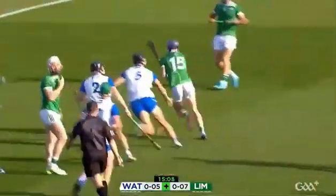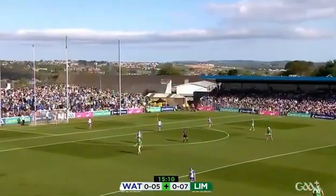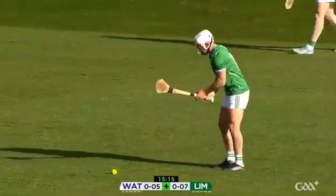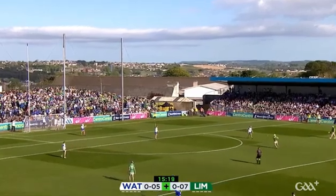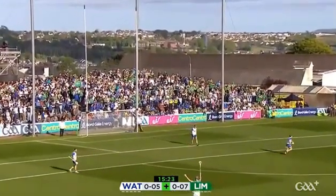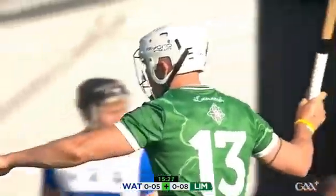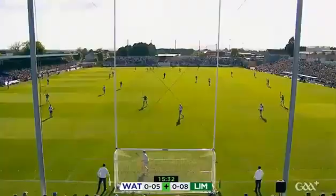Well, here we can see again, Mark Fitzgerald caught David Reidy. That's why he got the yellow, and I think for some dissent. Ball brought forward and a chance for Aaron Gillane to open his account. And Limerick's top scorer is now off the mark. Hit 7 against Tipp, has had a relatively quiet first 15 minutes here.